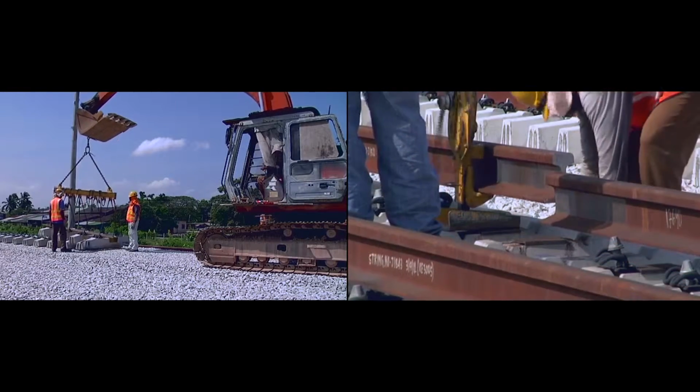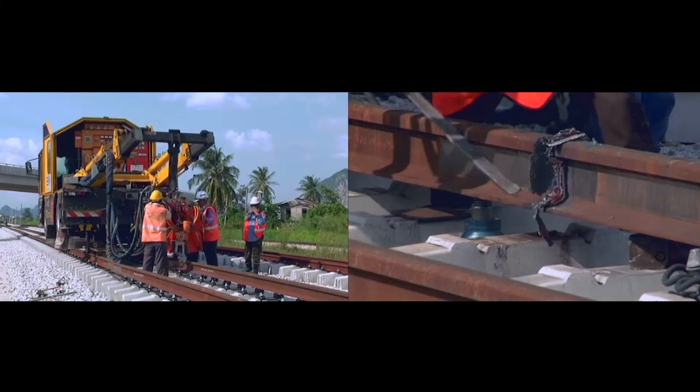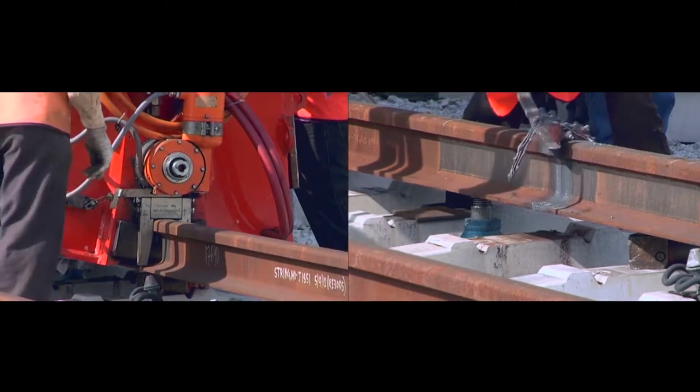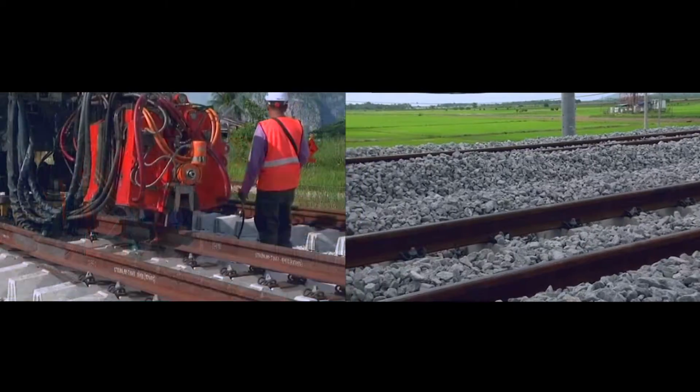Then came the civil engineering works. The railway track has to be founded on stable and solid ground, particularly for high-speed train operation. So we had to conduct extensive geological mapping on the entire alignment.